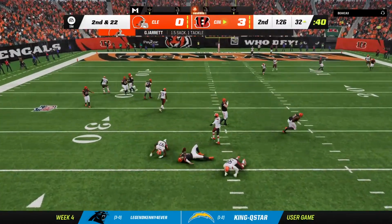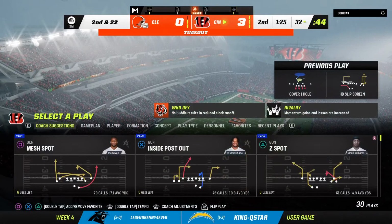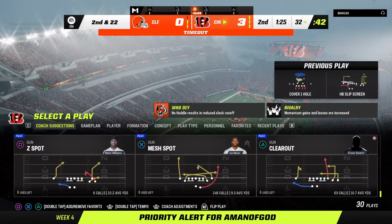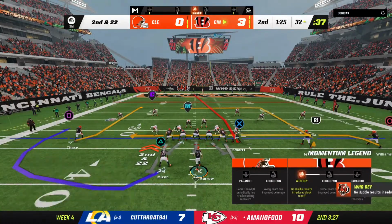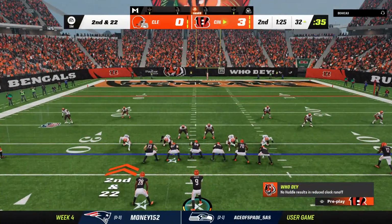From the red zone now, here's Burrow, first down. Under pressure, and he'll go down. Sacked back at the 31. Now the Browns will use the first of their 3 timeouts as they'll talk things over prior to this upcoming 2nd down play.